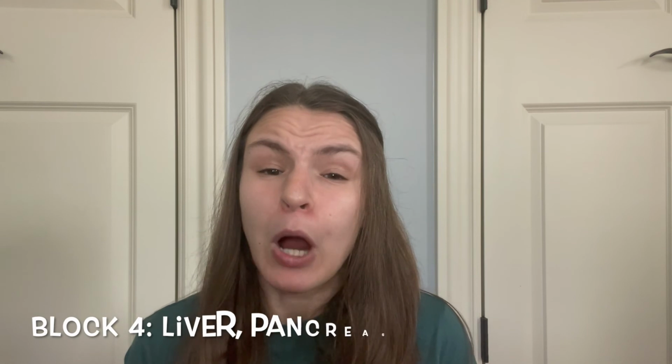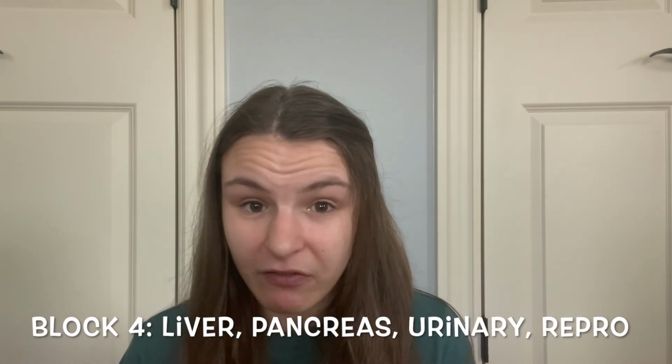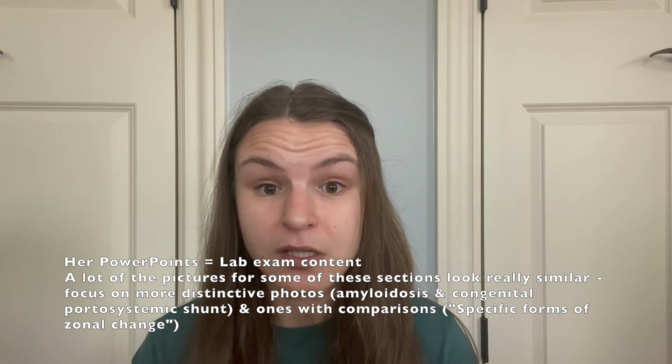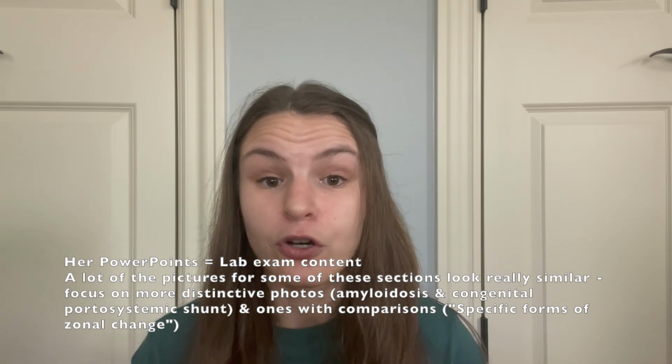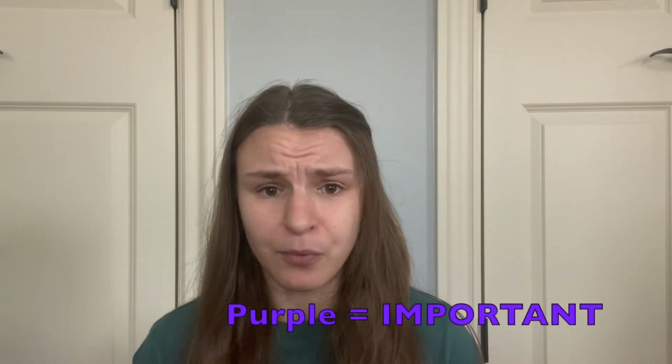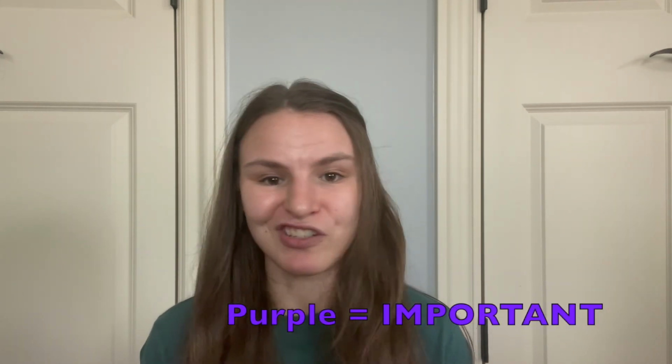Finally, your probably most information heavy block is your last block. All of these sections are taught by Dr. Powers. The thing about her PowerPoints is that they're all pictures, and then she has super long handouts. Only know the purple stuff. Rest of it, she's not gonna test you on.